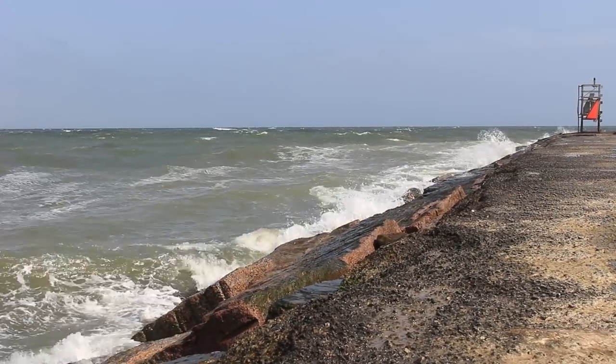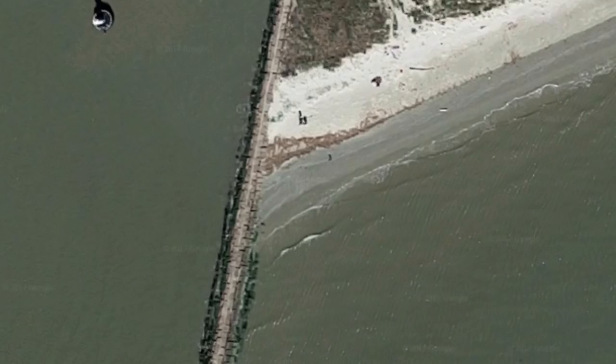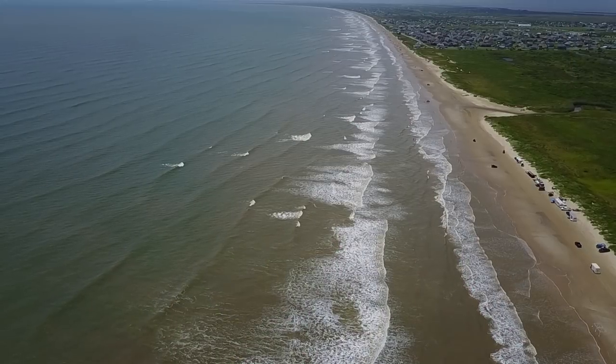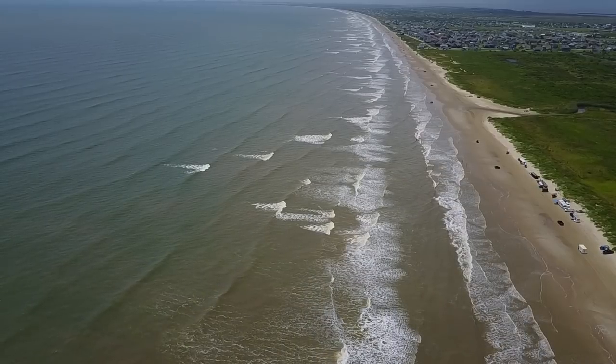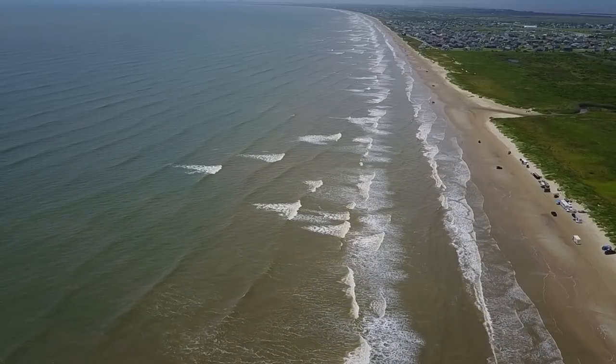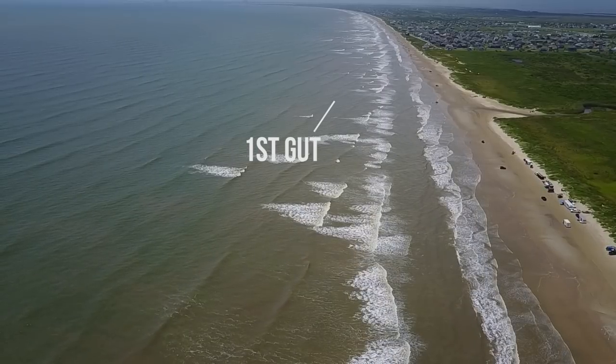Another spot to look for flounder are jetties. Flounder are at the bottom of the jetty. When you're fishing jetties, consider fishing the beach pockets. When you're surf fishing for flounder, fish the guts, especially the wade guts during a high tide. On a low tide, when you're fishing the beach, you would have to fish between the first and second sandbar, which is also known as the first gut.